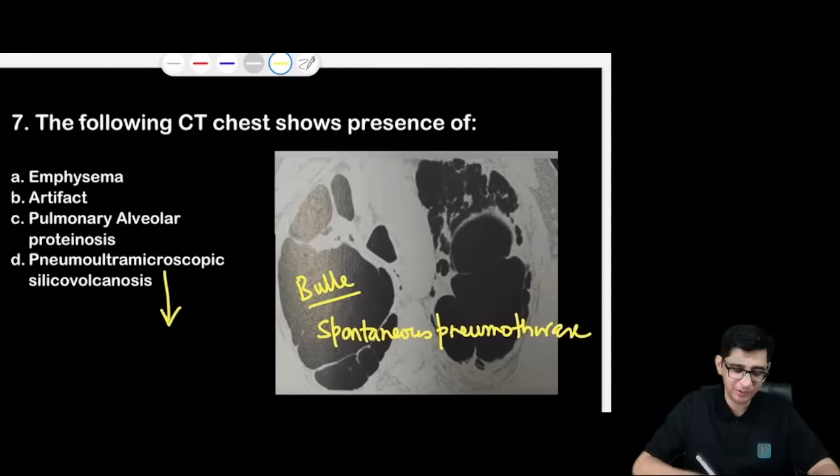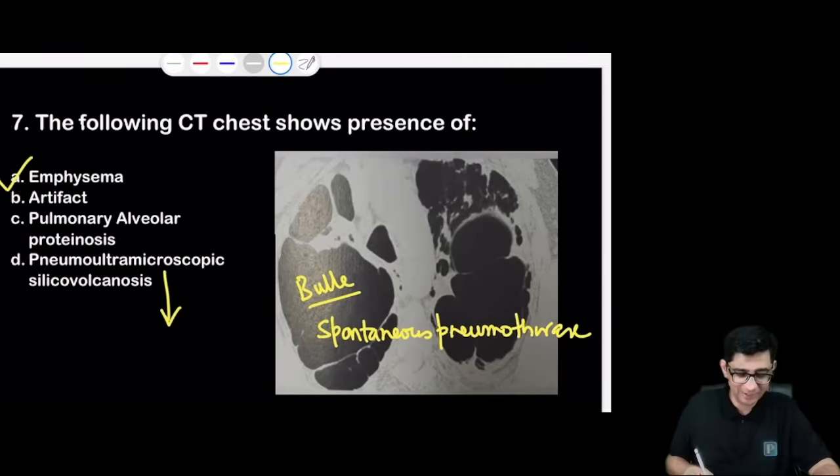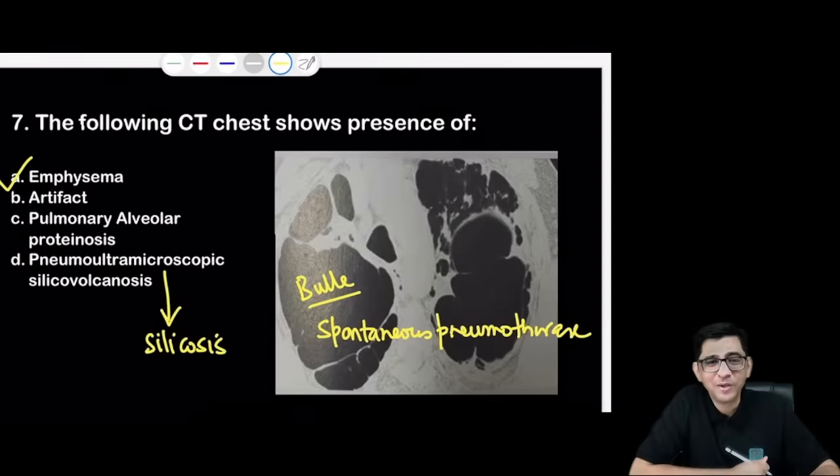Yes, the correct answer for this one is option A. What is pneumoultramicroscopic? Maybe I have explained it in some video, but still, you know. Yes, guys, what is pneumoultramicroscopicsilicovolcanoconiosis? Do you know? This is the longest word in English literature. It is 45 letters. When you write a diagnosis like this, sir, this is the older name for silicosis. This is the longest word in English literature, 45 letters, right? This is the older name for silicosis, man.